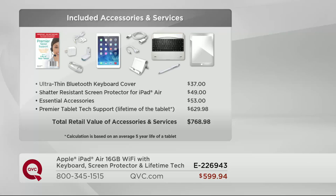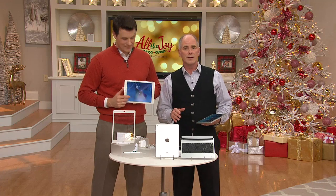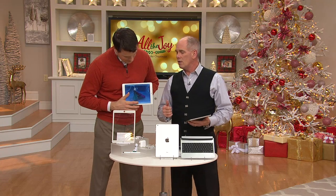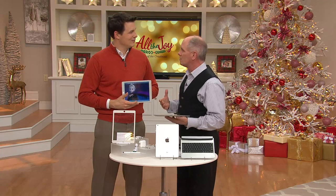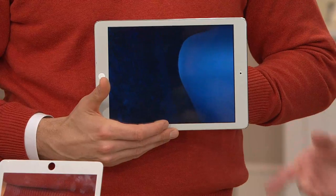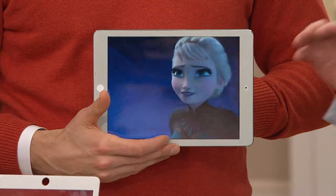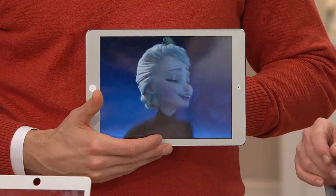Tech support is not warranty. This already has a 1-year warranty. Tech support is when I turn to Craig and I go, hey, how do I download an app? Because I hear about all these apps, but I don't really know how to do it. How do I print a picture wirelessly? Or how do I get my email? That's a great movie. How do I download a movie? There's always going to be questions. What's the difference between renting and buying a movie? You may not know that kind of stuff.